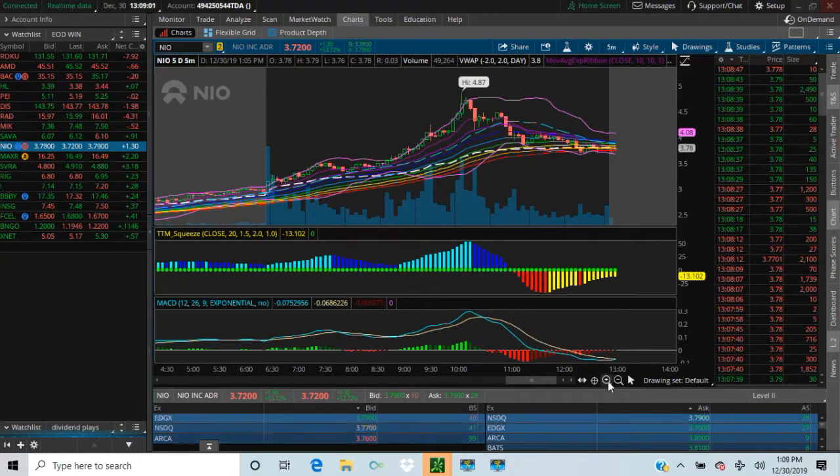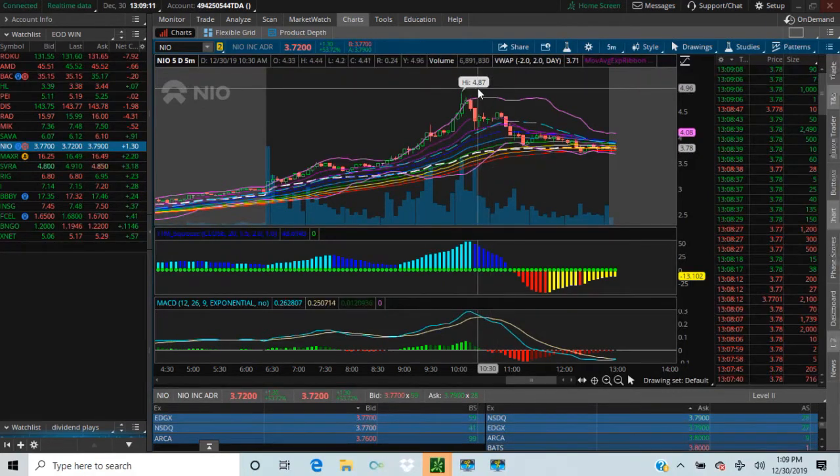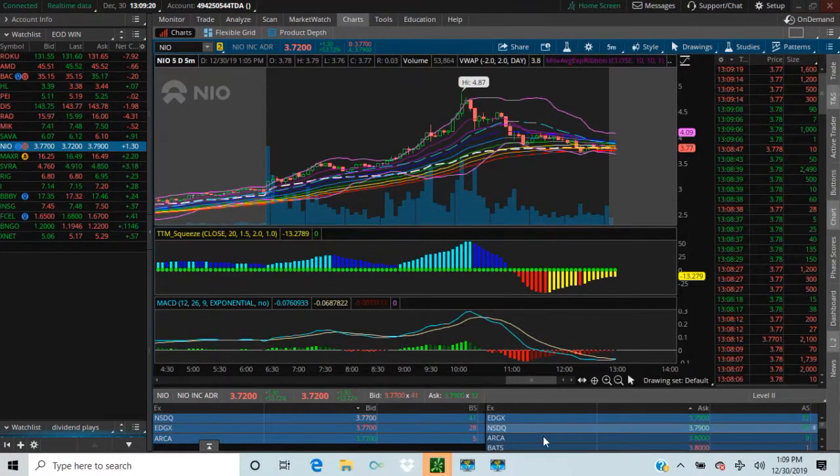You could have stayed in the trade. I would have definitely sold up here in these candles. That was an excellent day trade. Come on, people. Entry of 279, hit 487. That's over a $2 gain on a day trade scalp. If you don't call that a good trade, I don't know what is.